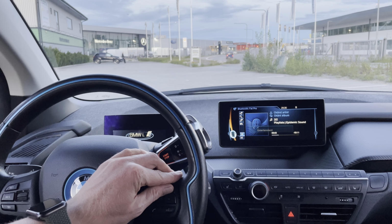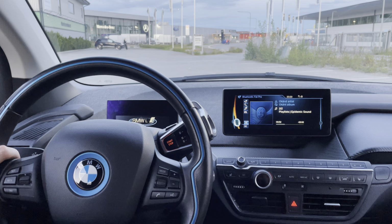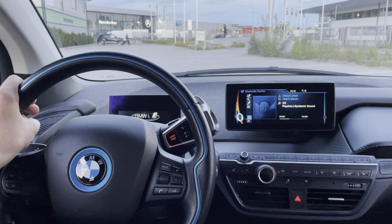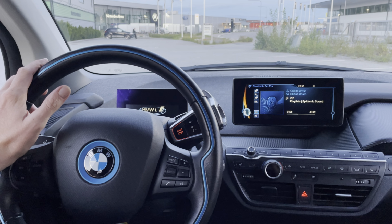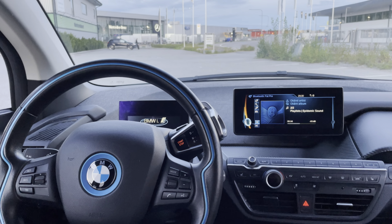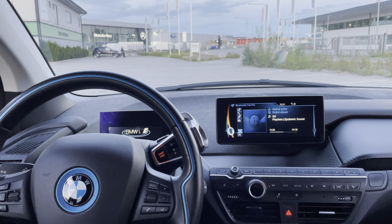Okay, so that is what it sounds like, and I hope this inspired some of you to maybe upgrade your sound system if you have the basic, standard package on your i3. Replacing the speakers in the front doors and the front kick panel was really easy. A good tip, if you want rear speakers and you don't have them, is to get that roof rack, I think it's called, the one in the back that covers the trunk, and put the speakers in there. That would be a great idea to get more sound in the car. But yeah, this is what it sounds like.